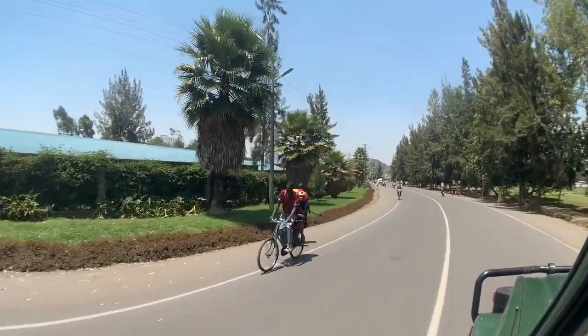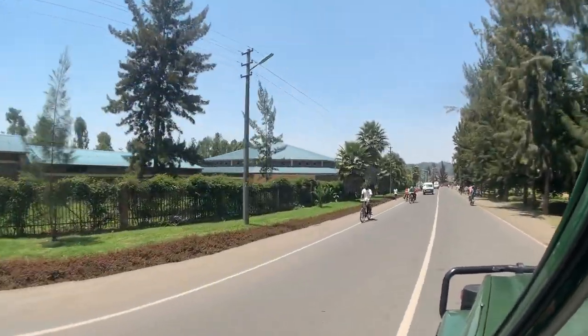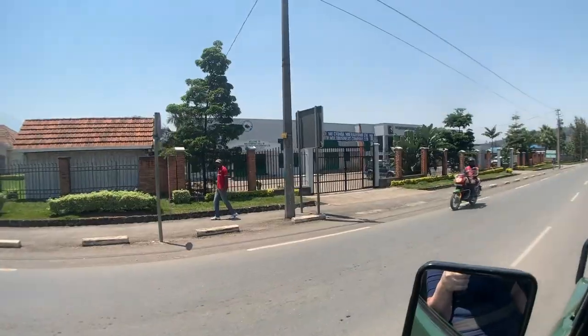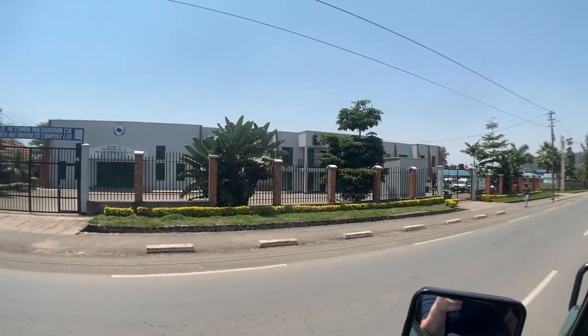So we are heading towards Sanza Town. We're going to stop by Diane Fossey's museum, the Diane Fossey Gorilla Fund Museum.